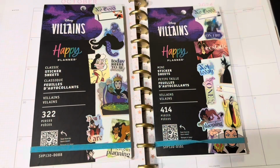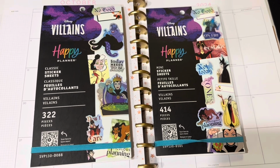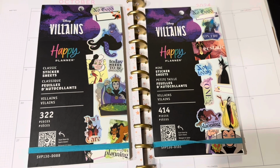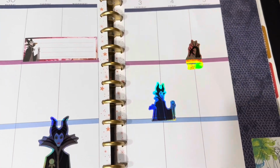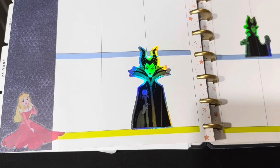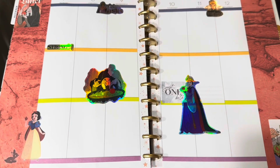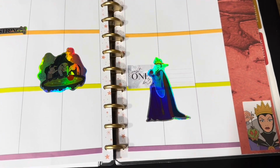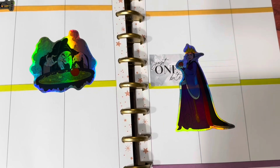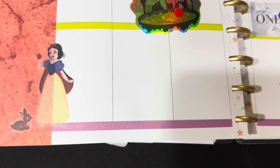Popping in to share with you my Happy Planner layouts for the month of October. I use these two Happy Planner sticker packs, which are Disney villains. The first week of the month, I did Maleficent. Quite a few fun stickers for her, and I included one of Sleeping Beauty. The second week, I did it in the Evil Queen. I love the sticker packs because they have these beautiful foil stickers in them, and I included Snow White.